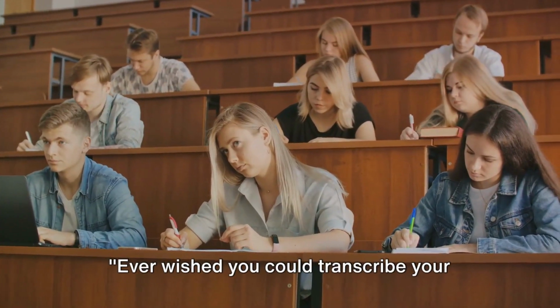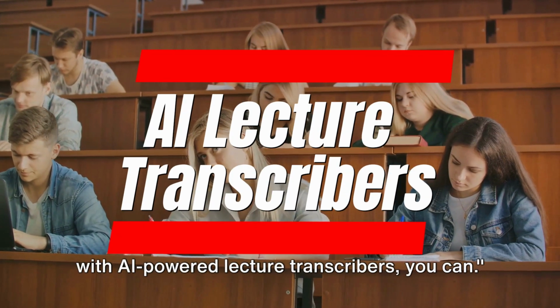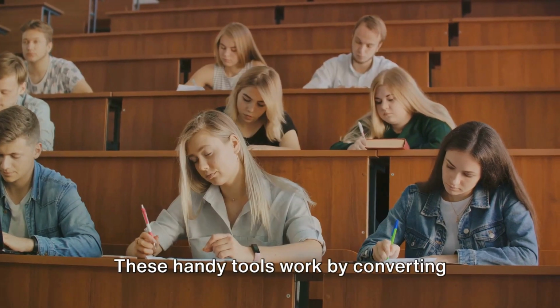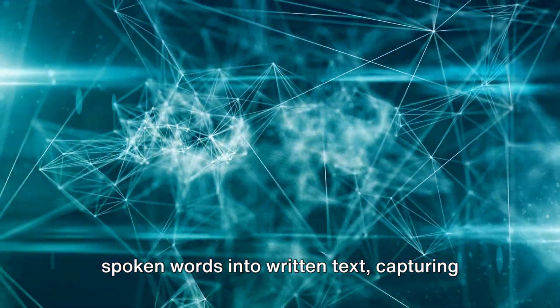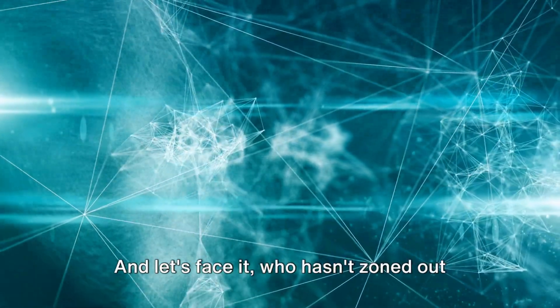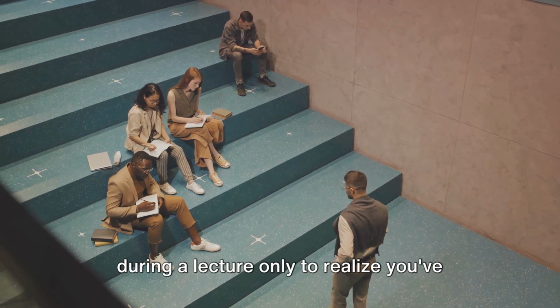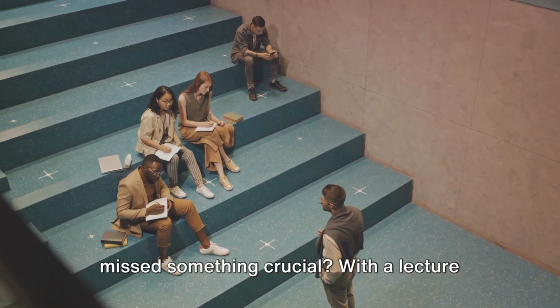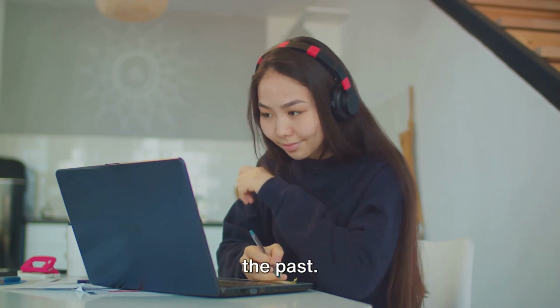Ever wished you could transcribe your lectures at the click of a button? Well, with AI-powered lecture transcribers, you can. These handy tools work by converting spoken words into written text, capturing every detail of your lecture. And let's face it, who hasn't zoned out during a lecture only to realize you've missed something crucial? With a lecture transcriber, those worries are a thing of the past.